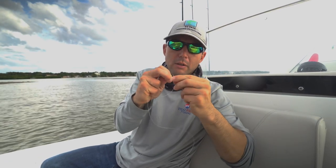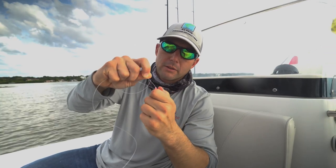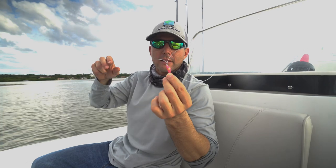Everything's in place. Make sure there's no line still hanging over the eyelet of the hook. So that's what it's trying to do. So I pull on that, pull on that. Now the knot is complete, except for the trimming. That's one of the strongest knots out there.